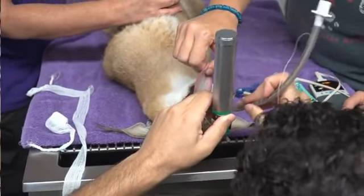So this is a little cat one. This is what we have to use for the big cats.